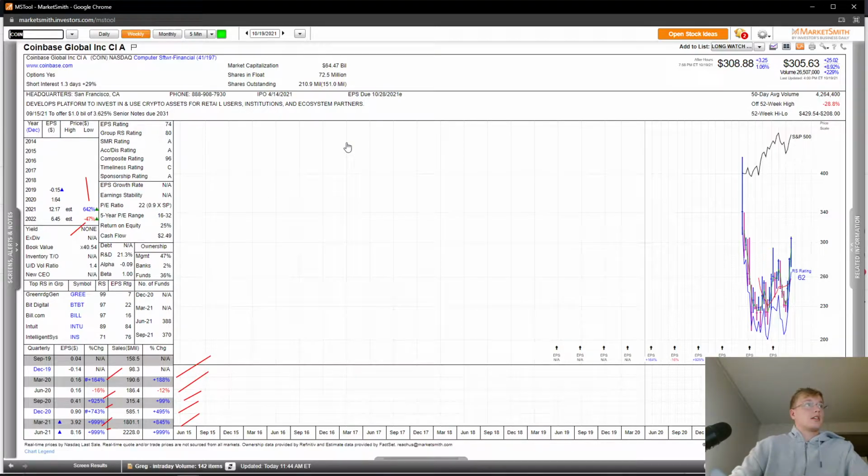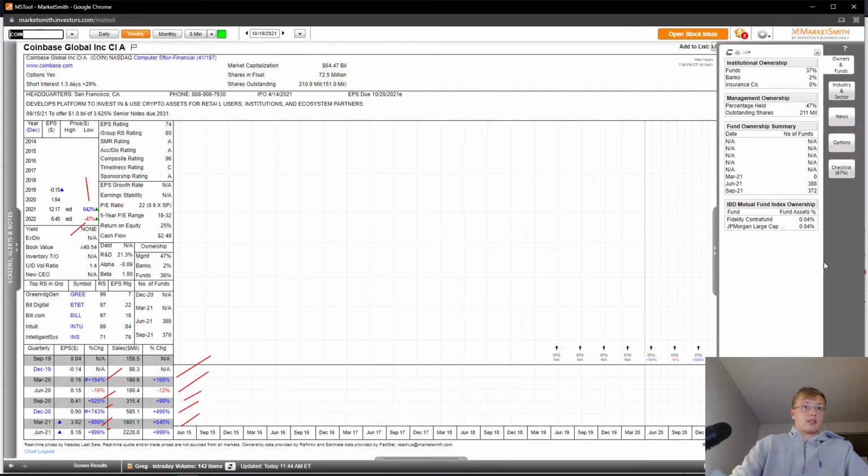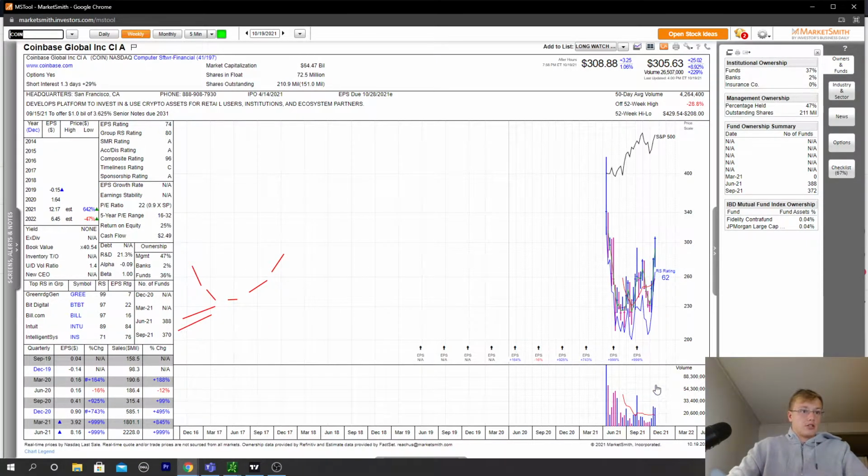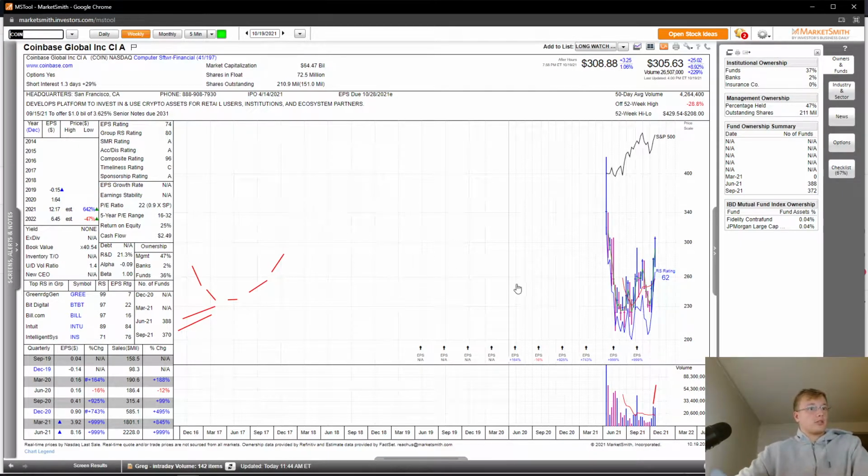I know next year's estimates have obviously dropped off, but they've been revised upwards, so that's a good thing to see as well. Moving on, if we want to look at institutional ownership here, we got Fidelity and JP Morgan in there, so that's nice to see. And then I'm looking to see this number U-turn here. So we have 388, 370. Now let's see if we can get some action like this, which is kind of what the stock's been doing, showing pretty impressive accumulation signs throughout the base.